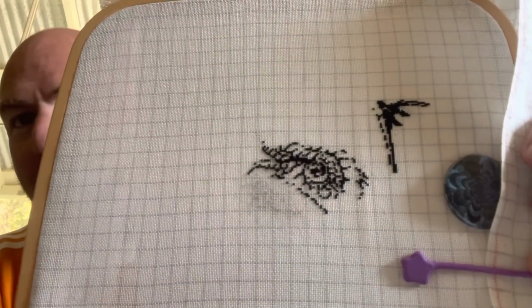And we have another cat joining us now. So yes, so this is a Blackberry Dragon.